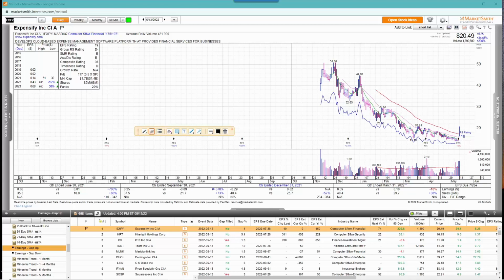Hey traders, in today's lesson I'm going to show you some stock trading tips on how to scan for the strongest stocks using an earnings gap up scan. This can potentially help us find some really nice winners, so stay tuned.